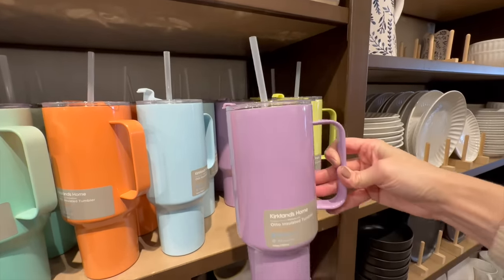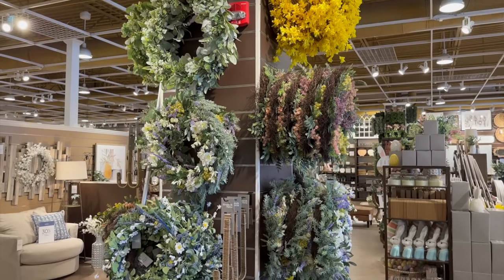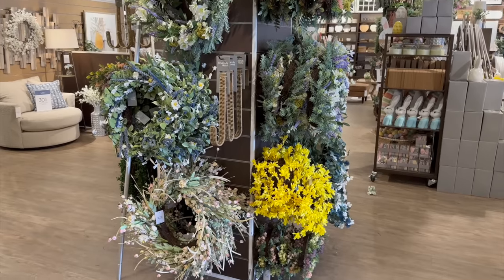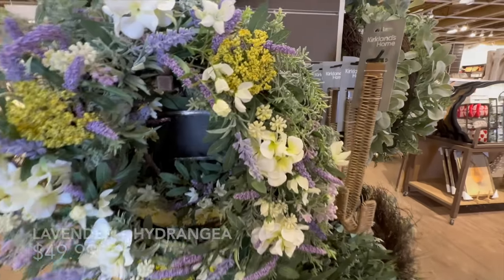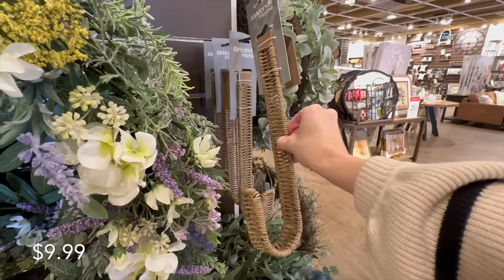Kirkland's is usually one of my favorite places to shop for wreaths, but unfortunately this time I was really disappointed. I felt like the quality had really decreased and the greenery and florals felt plasticky and not realistic. I guess these might be great options for your front door since they'll be outside, but in my opinion, I think you can find better wreaths for cheaper prices elsewhere.